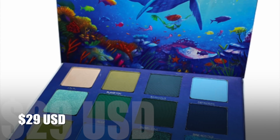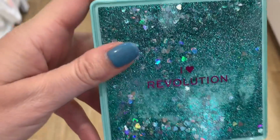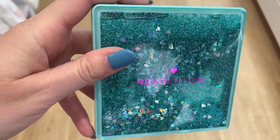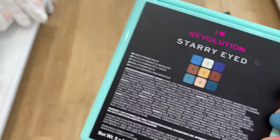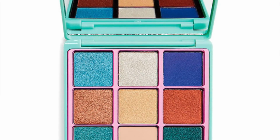That blue palette looks like the most similar to the Atlantis palette because I think they were going for the original Icy Veg kind of theme. And then there was another one from I Heart Revolution that had those same kind of vibes as the Atlantis palette because it had the turquoisey colors and the blues, and I'll pop up my video from Ulta on here. I was gonna get that one, but it was $15, and like I said, I'm drowning in blue palettes over here, and I just can't have them all because I'm not gonna use them all.